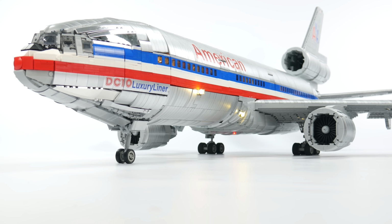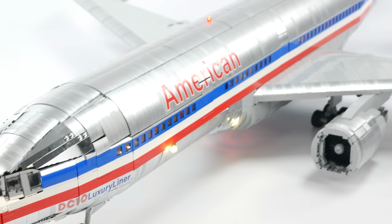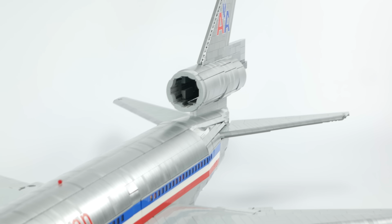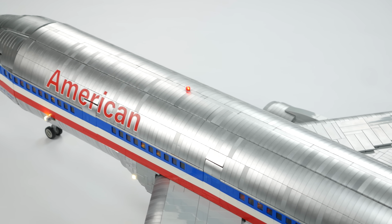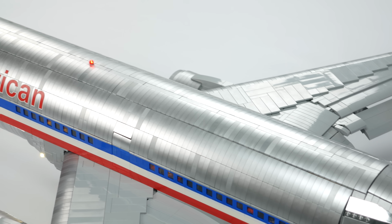With its third, tail-mounted engine, the DC-10 became instantly iconic and one of the most recognizable aircraft in the skies. The DC-10 revolutionized the airline industry when it was first introduced in 1971. It had the comfort of the 747, but was able to land at smaller airports. It helped bring air travel to the masses.